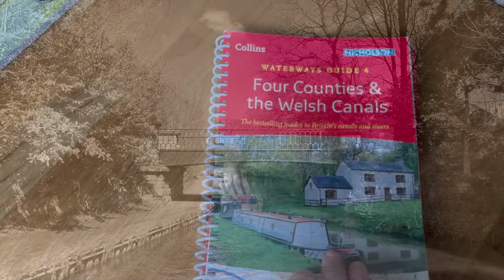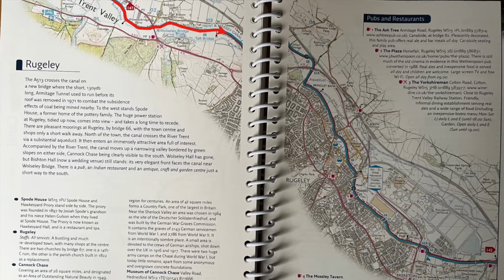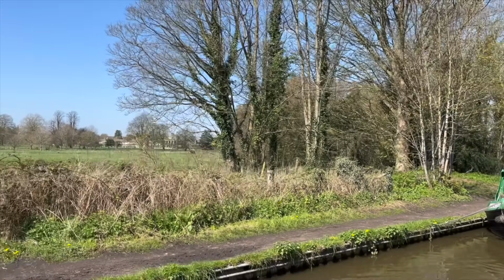We're in book 4 of the Nicholson's guides. These are the maps we use to navigate when we're cruising. And today's trip takes us over 3 pages. We look at the bridge numbers to see where we are on the map, and you'll notice those on our journey.